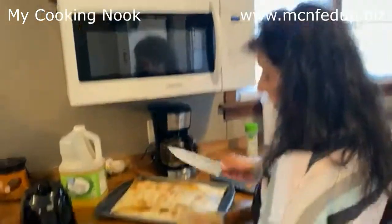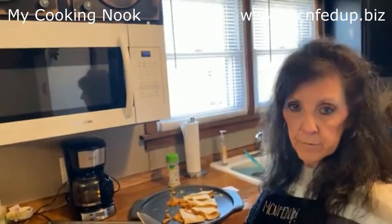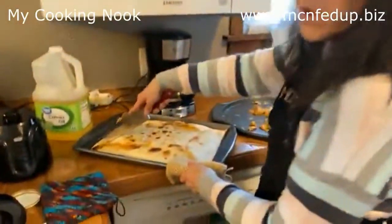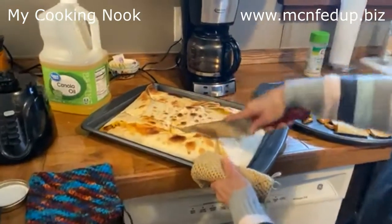Okay, this is going to be hot. Yes, it is. I probably should wait, like with lasagna, you wait a second and let it settle. But what we're eating, who cares? Okay. You don't mind if it falls out on the sides, do you guys? Thank you. Because I want to be able to show everybody how this looks.